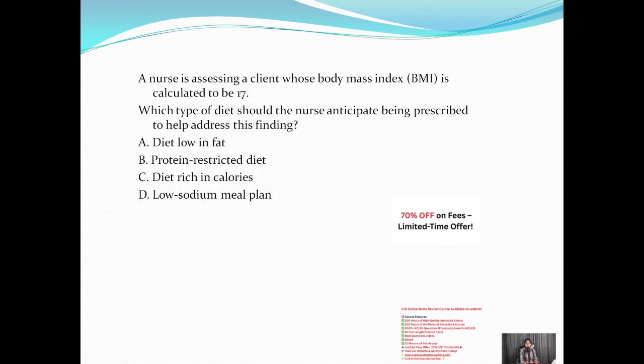Now let's take a closer look at a case of nutritional management in an underweight client. A nurse is assessing a client whose body mass index, BMI, is calculated to be 17. Which type of diet should the nurse anticipate being prescribed to help address this finding? Here are the dietary options.